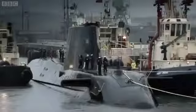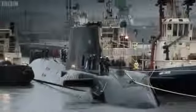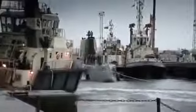It's a wet and windy weekend in the middle of November. And the first new British submarine to be built for 10 years is now preparing to sail out into the open sea for the very first time.